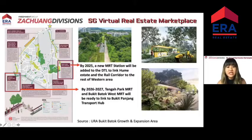So this will actually add more connectivity. And also the government has already put in plans to develop the rail corridor area. So that's another part for you to actually explore. You can see from the pictures here, and you can check these out from the URA website itself.